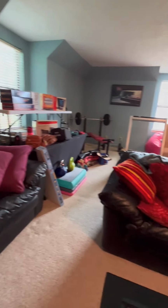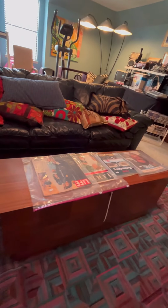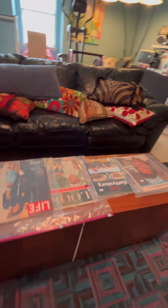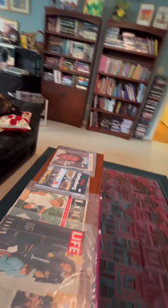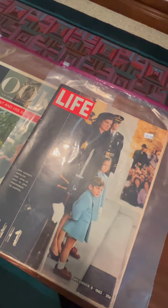We have this set of couches, a love seat and a couch. We have another cedar chest. This one is a Lane. It's got stuff on top of it, so I'm not gonna open it for the video, but if you come by, you're welcome to take a look. And look at these collector magazines.